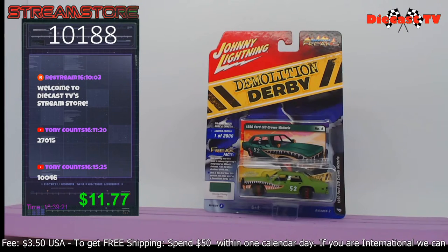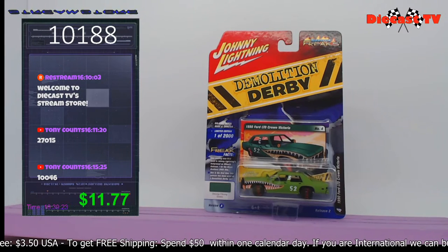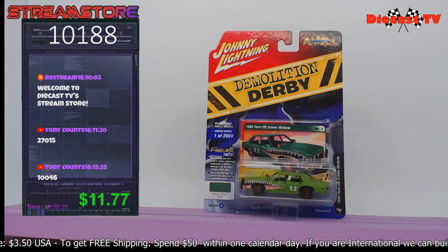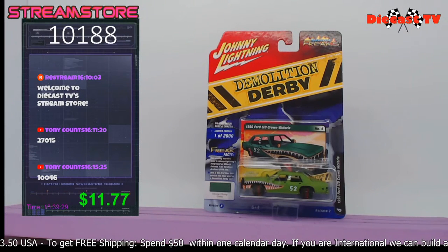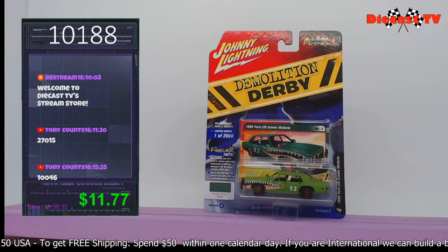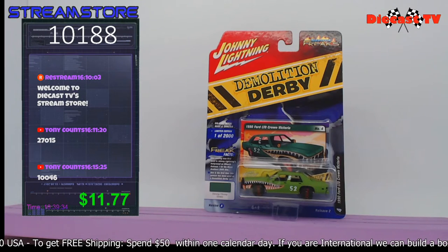These are brand new. They just came to Johnny Lightning. They shipped them immediately, and I got them in. I put them in the Stream Store just as soon as I got them. So they're not around. You don't see too many of them. But now I have them in the Stream Shop. Get them now.